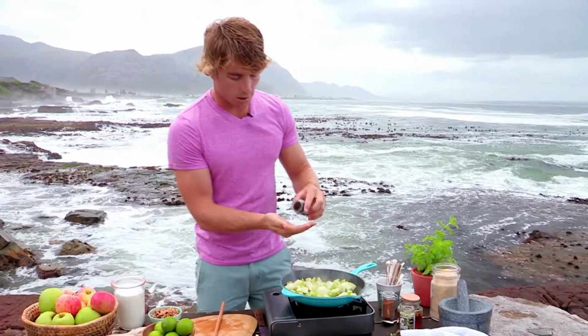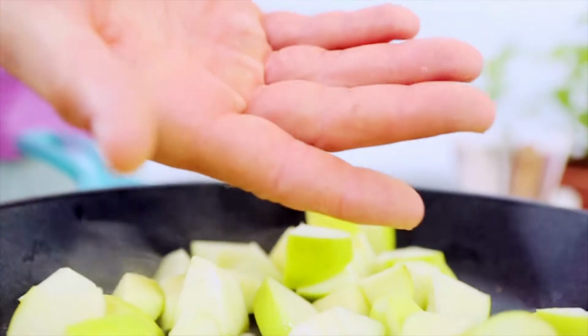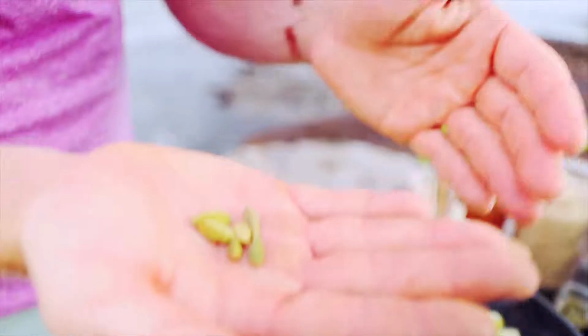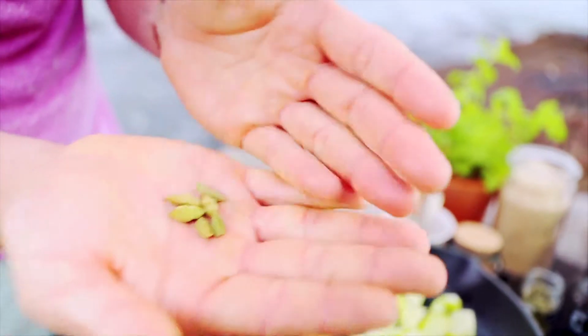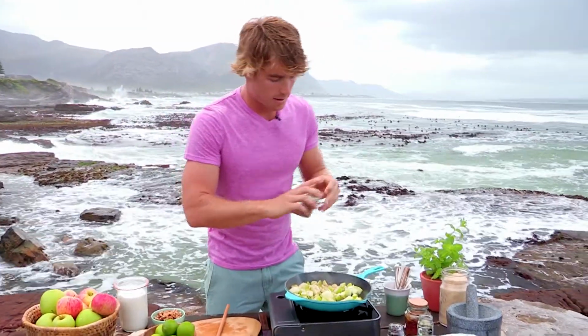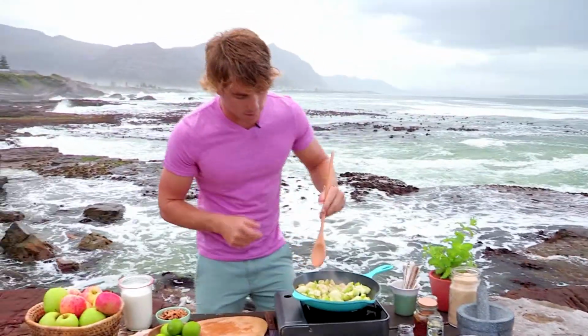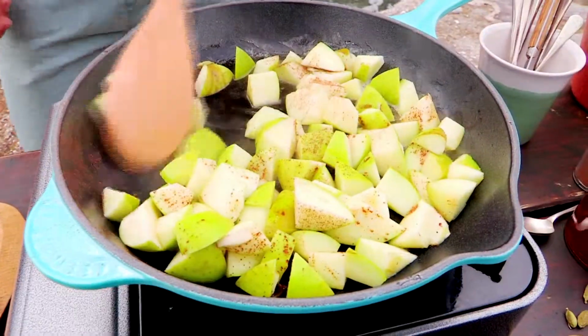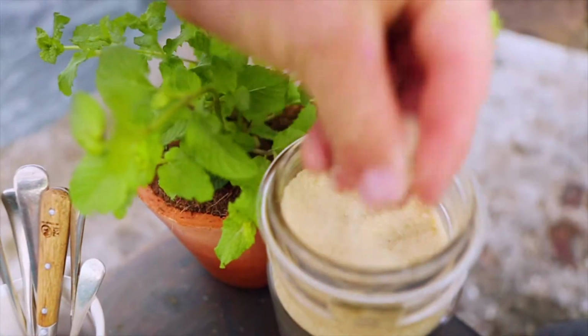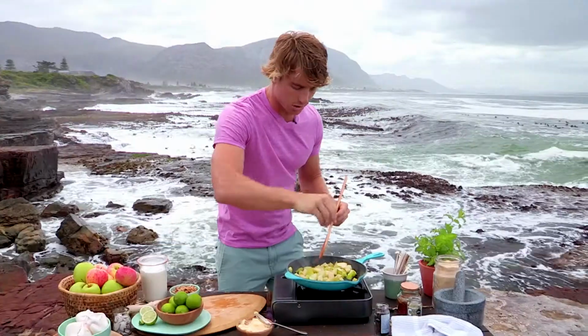I'm gonna add a couple of cloves, just 2 or 3, and also probably my favorite spice, green cardamom. Absolutely perfect. I just like to give them a little bruise just to get the flavors out, and apple loves cinnamon. That brings out the sweetness and that natural flavor of the apple. And of course, it's absolutely incredible. To the apple and spices, I'm also going to add just a pinch of brown sugar, maybe 1 little more.